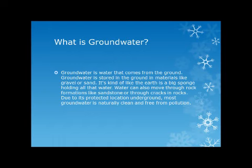What is groundwater? Groundwater is water that comes from the ground. Groundwater is stored in the ground in materials like gravel or sand. It's kind of like Earth is a big sponge holding all the water. Water can also move through rock formed like sandstones or through cracks in rocks. Due to its protected location underground, most groundwater is naturally clean and free from pollution.